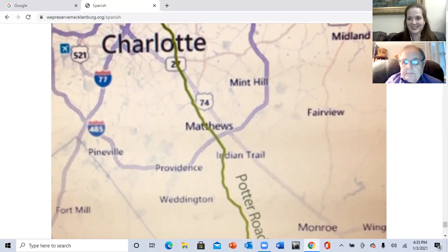Now later, you'll see this referred to as Potter Road. Now there's some disagreement about why it was called Potter Road. And if you go down into Union County, you'll actually see a portion of it still called Potter Road.